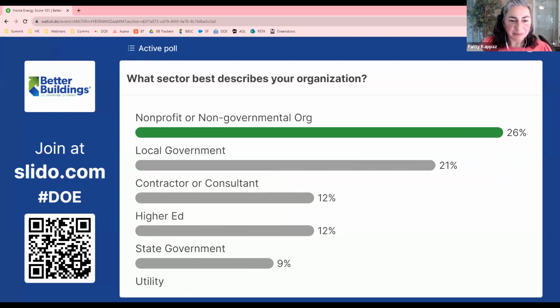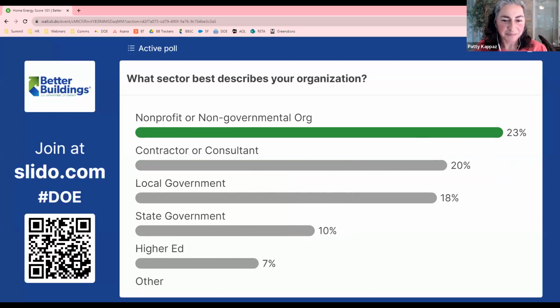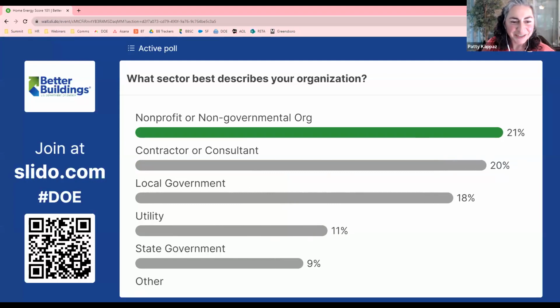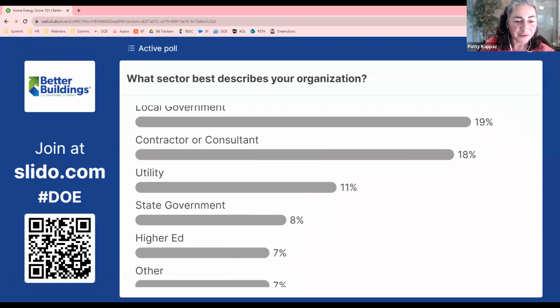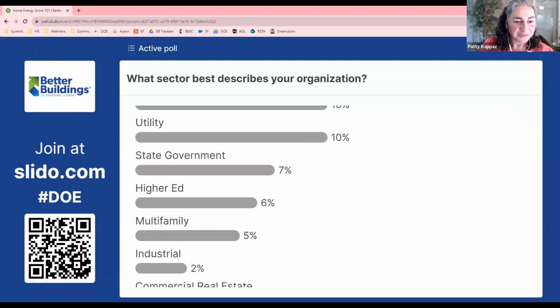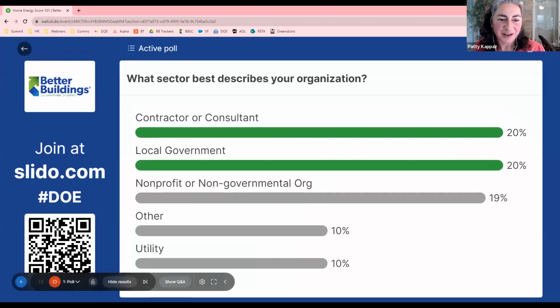Okay, great. It's shifting a little bit between local government and NGO, but it looks like nonprofit or NGOs is taking the lead, followed closely by local governments. Oh, contractors are kicking up here. So it's a great mix of NGOs, contractors or consultants, some local governments, utility programs. We've got some state government folks, higher ed represented, some multifamily. There's a nice long list. So thanks for playing. It's good to know who's on the call with us today.